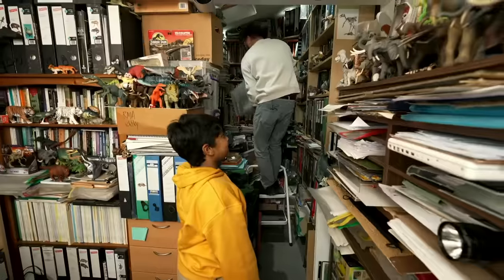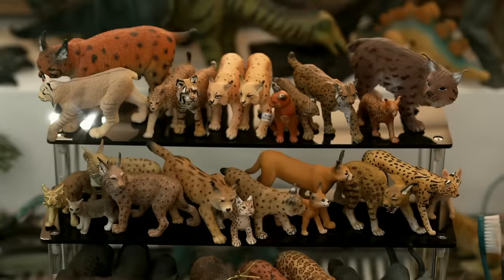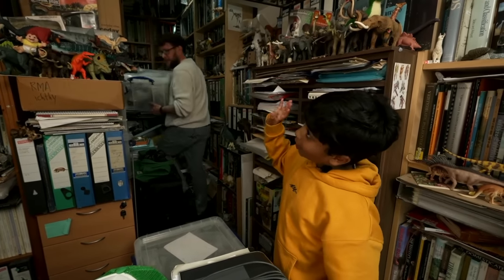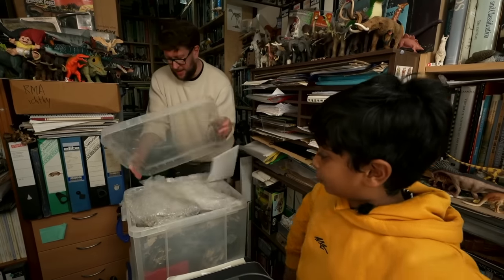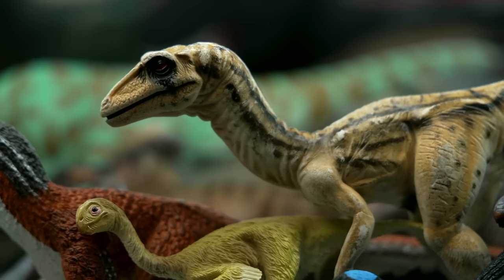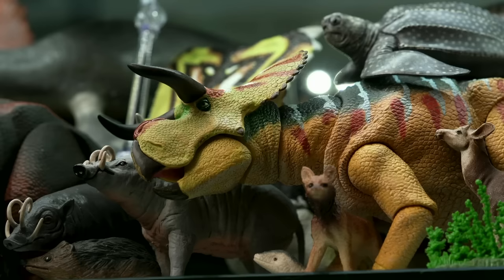You got a Tasmanian tiger. And you got a leafy sea dragon. It's absolutely brilliant. If you want a Jurassic World fan, you already got him. I like Jurassic Park. I'll say that. Jurassic Park is a bit old-fashioned for me. Old-fashioned? Is this a velociraptor over here? Yes, that's a velociraptor made by a company called Safari.